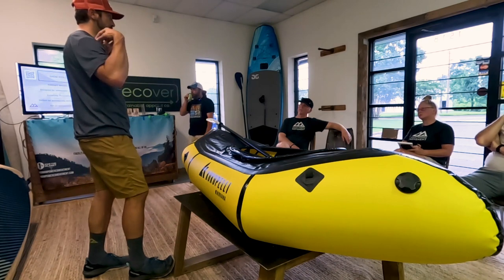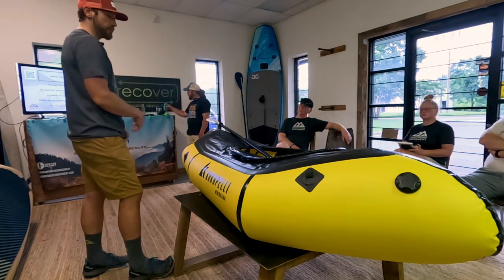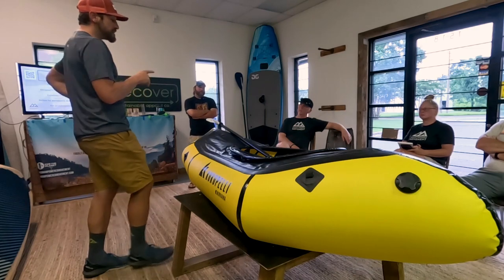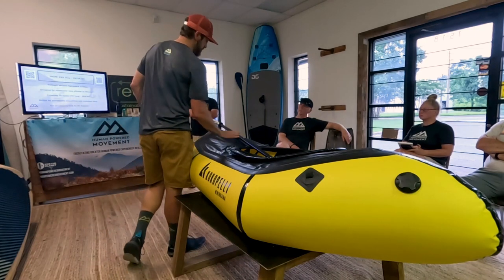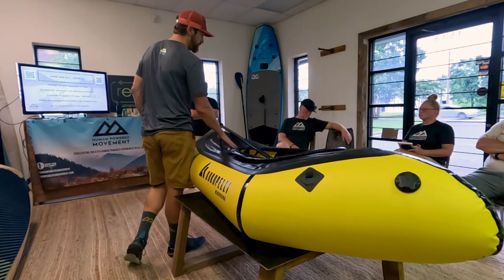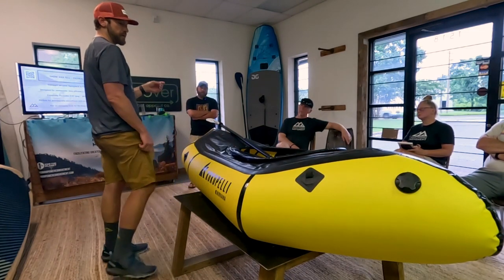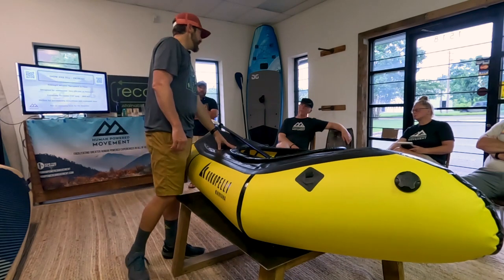We threw this in a backpack and rode our bikes all the way to the kayak put in. This particular boat, since it does have the spray deck, I've thrown the bike on there. Brian, that was one of your questions earlier. With the spray deck, that limits you a little bit.